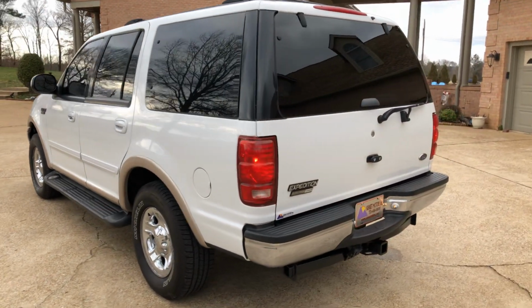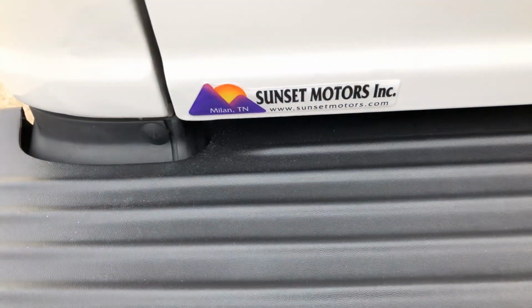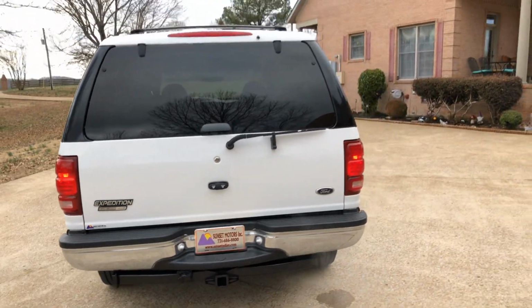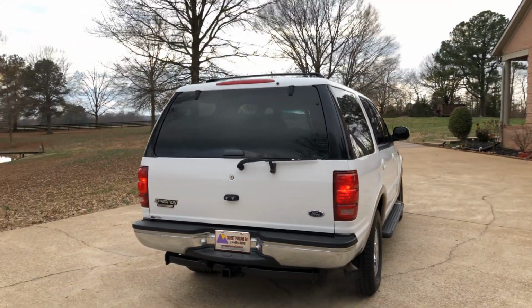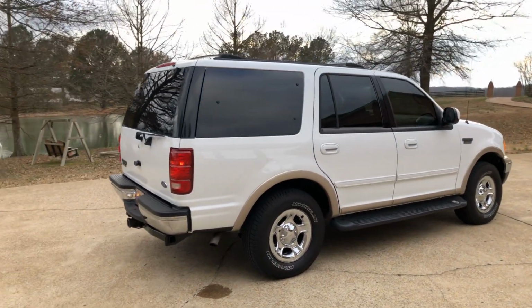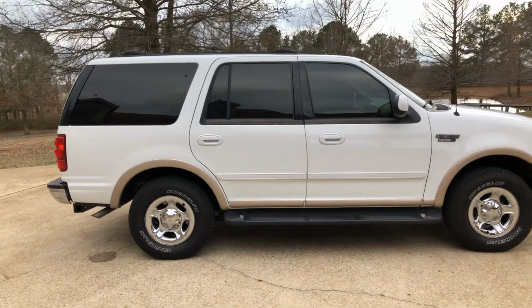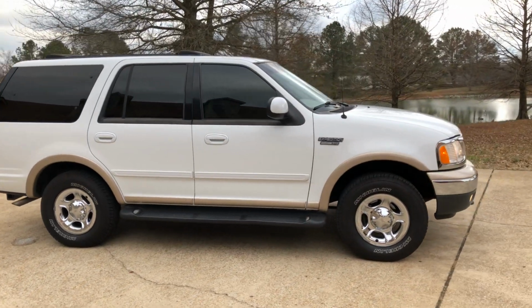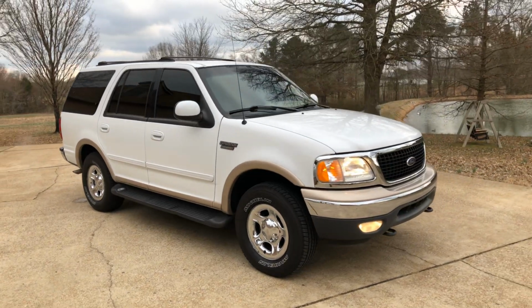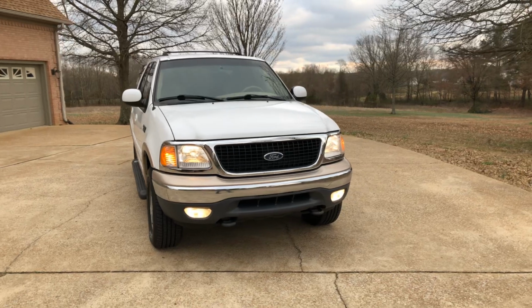To see if this Ford Expedition is still for sale, go to my website, sunsetmotors.com. If it's on the website, it's for sale. If not, you're too late and it's gone. Due to the age, I have no financing available on this unit, so either you have to get your own financing or cash, and no extended warranty, so it's as is also. But everything is in great shape. You need to come and test drive to see it. You will not be disappointed.